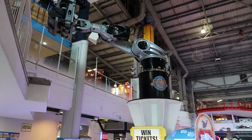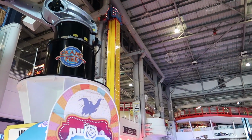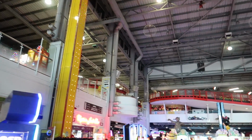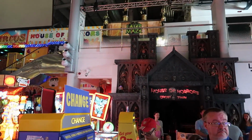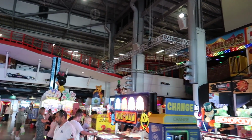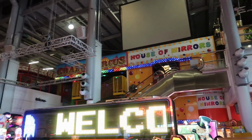Hey, there's the Rover one just there. You got the drop tower just over there as well, which is a pretty good ride. And yeah, I like how that goes all the way up to the top. And the House of Horrors ghost train just off to the right there. Yeah, brilliant ride that is. A lot of it's hidden away. Yeah, the go-karts are just up there at the top. You got the fun house, the House of Mirrors.